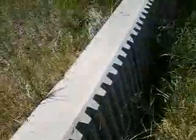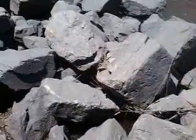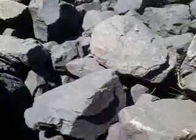And now the creek. These are what the dams look like. There's the bridge that I just crossed. These are rocks, which I'm walking on. And see ya. The cat left while I was recording it. The black and white cat.